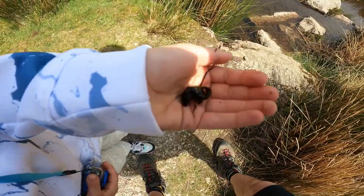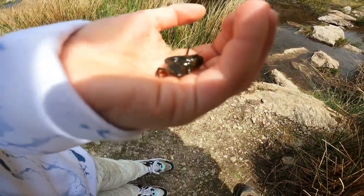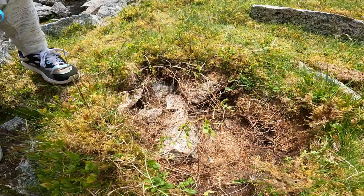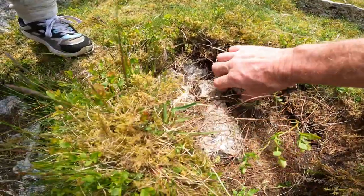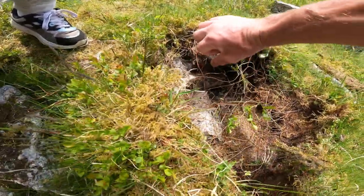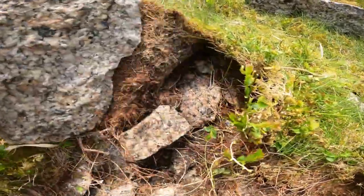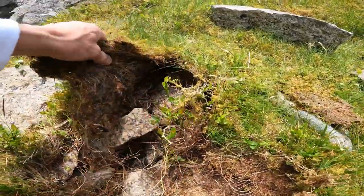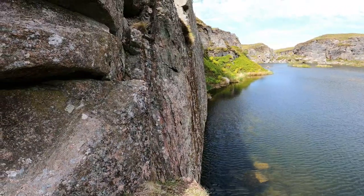Go on. Is it on video? Beauty. Yeah, I think we've got a slow worm. Hang on. Oh my god, he's long. Where's Nanny? Nanny!